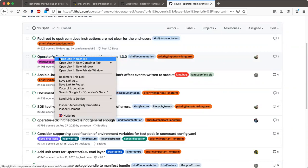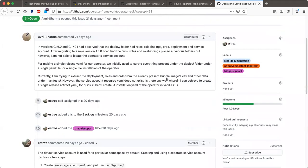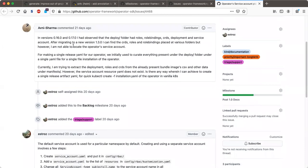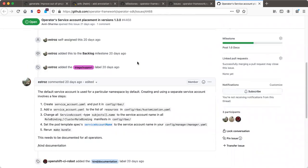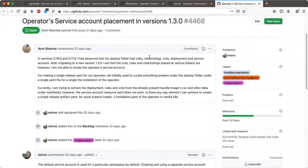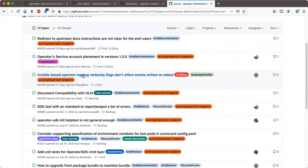Operator service account placements in versions 1.3.0. I'm not entirely certain. Yeah, this is another docs thing that we definitely need to address. I basically posted what you need to do, but the docs should reflect this. Probably not like an FAQ, but like an actual document discussing an advanced use case like this. Cool.